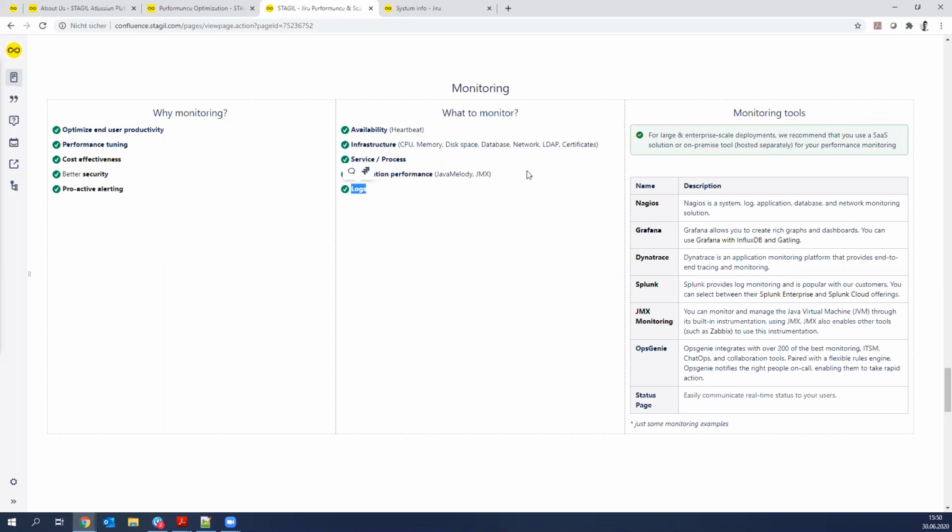And for large and enterprise scale deployments, we definitely recommend using a software as a service solution or an on-premise tool, which is hosted separately, not on the same application server or in the same data center that your application is running in, right? Because in case of an outage of your application, think about the complete data center being shut down, then your monitoring won't help you at all. So try to keep that in mind for your performance monitoring.